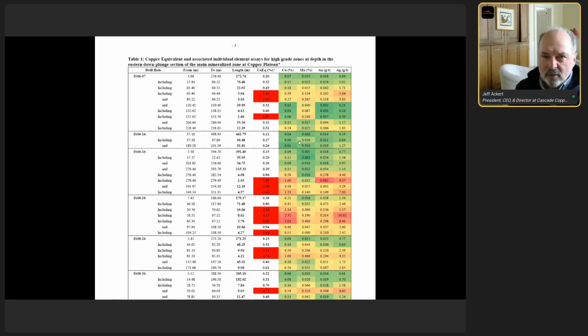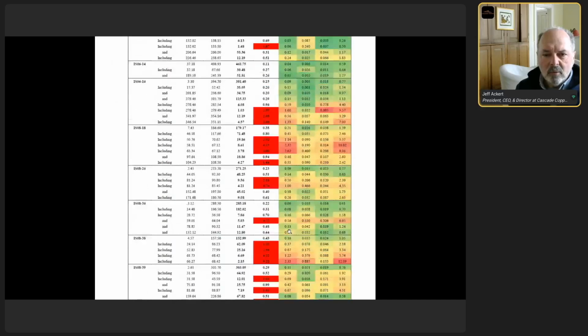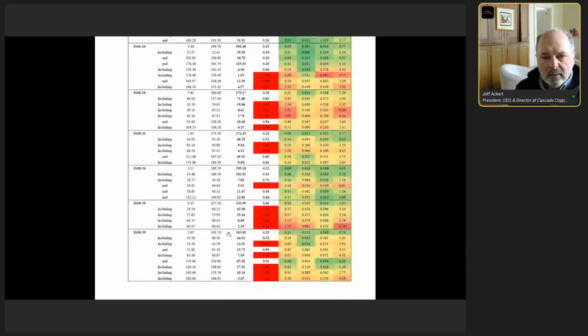And you can see the individual assays down through here are listed as well. So you can see where the complement is coming from, whether it's coming from mostly copper. In this case, there's quite a bit of silver, as you can see. I won't go through all of these because there's way too many to look at, but I think what it shows you is that we've got a great amount of high-grade intersections, but maybe one of the other ones I'd like to show you here too, which is quite interesting.